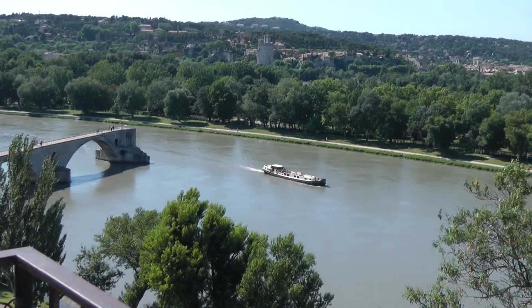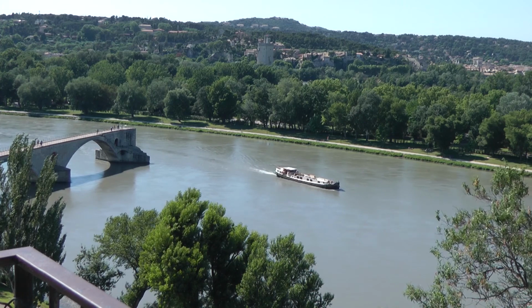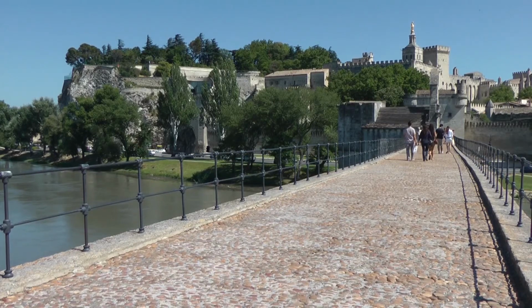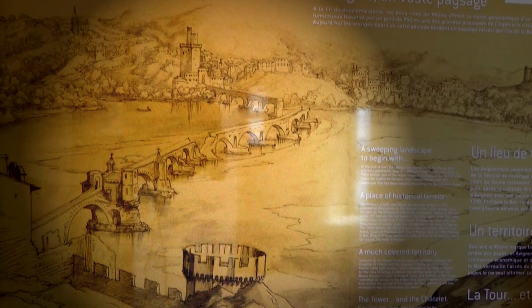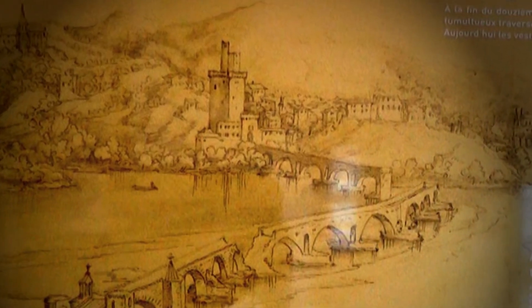The only remaining part of the Pont d'Avignon, the Avignon Bridge, is on the Avignon side of the Rhone River. The tower protecting the far side of the bridge in medieval times, seen in this old drawing, is the Tour de Philippe le Bel, the Tower of Philip the Fair. We went to see this other remnant of the famous bridge on the other side of the river.